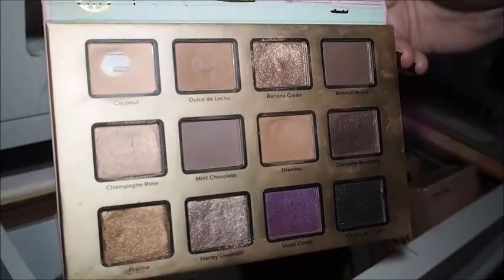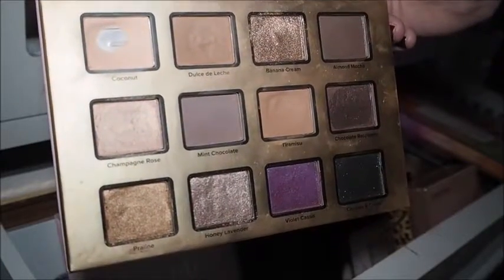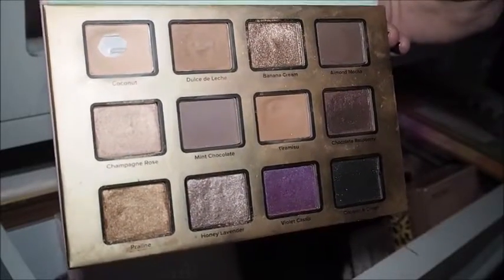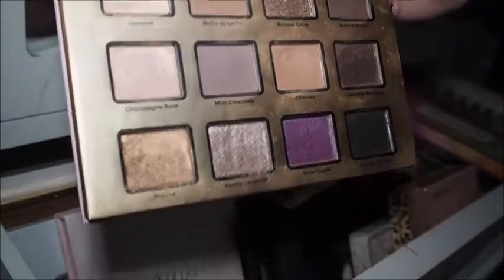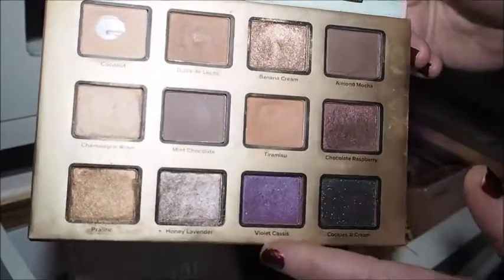So yeah, my favourite shades in this palette would be Coconut, Banana Cream, Champagne Rose. I also like Tiramisu and Dulce de Leche for the transition shades, and also I like Praline, and Honey Lavender's nice as well, and I'm not too sure about this violet shade, so I just want to try this more. I don't think I'll get rid of it, I really do like it.